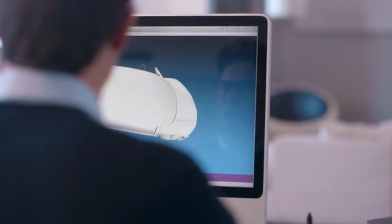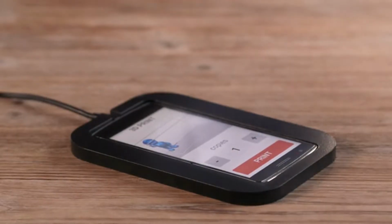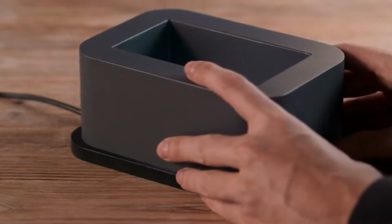Olo can print files from the 3D design software of your choice. Select your object, pour in the resin, and Olo does the rest.